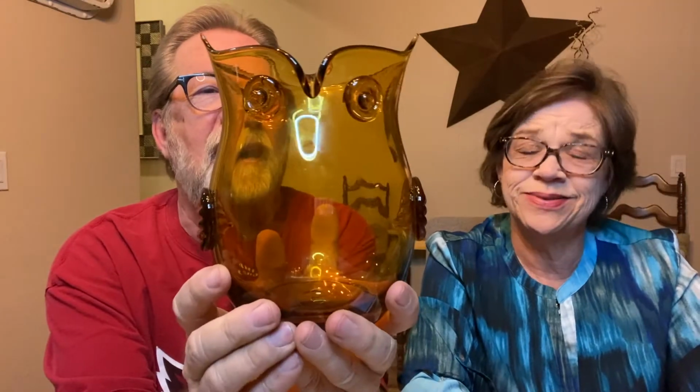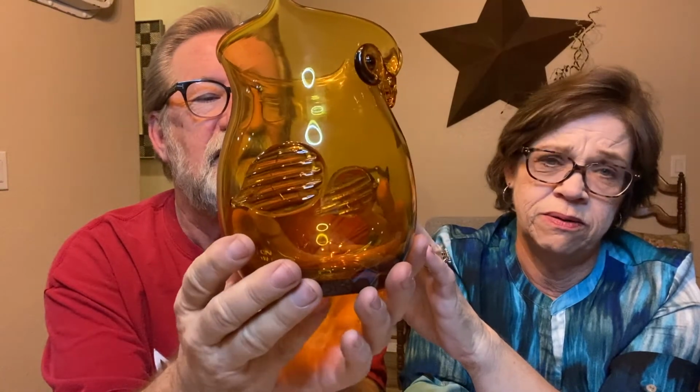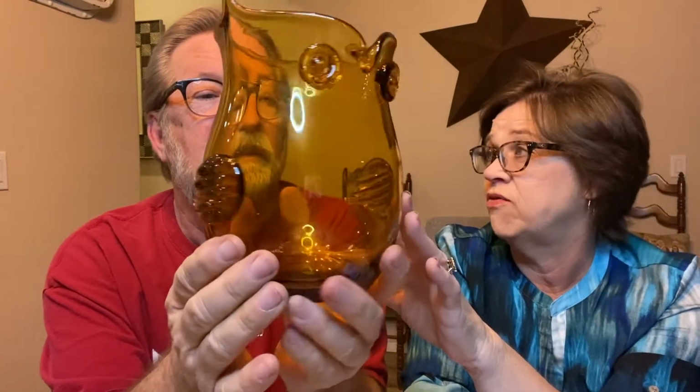This is a cute little guy. Ooh, Jerry and her owls. She's got all kinds of owls. She loves her owls. Either this is Blanco or it's a Blanco copy or wannabe. Knockoff. Wannabe. Imposter. Whatever. It looks nice.